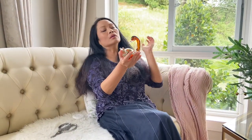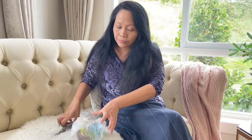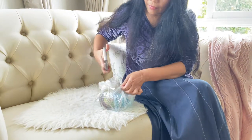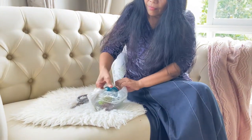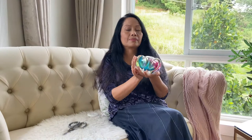So next. Okay, we have this. Wow. So this is what? A baby swan. It's an art glass. And then next. Oh, heavy. Maybe this was intended for an ashtray, but no.